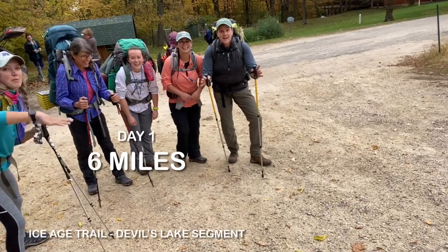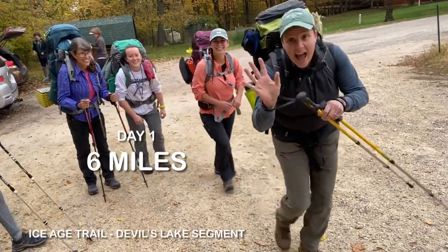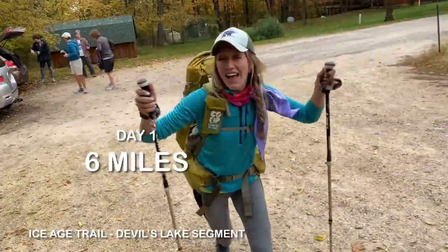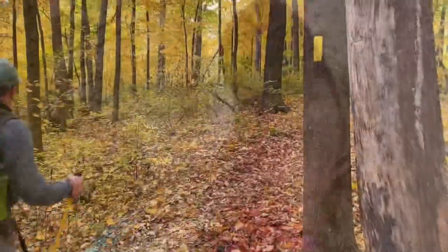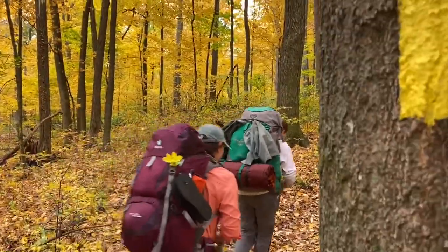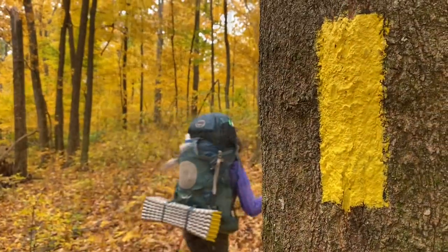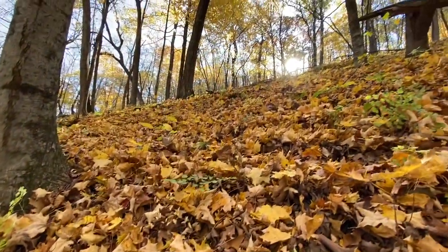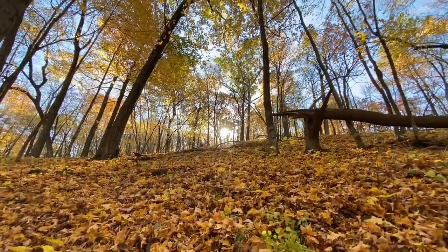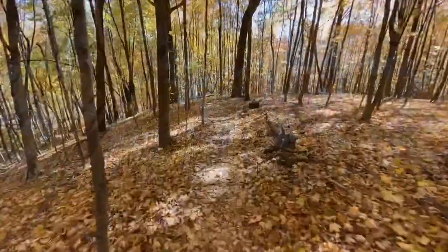Here we go. Five naturalists on a backpacking adventure. Meet Janet, Sam, Jackie, Jen, and you know this nerd. All right, we're on yellow blazes now, officially on the Ice Age. Backpacking in fall is one of my favorite times of year to go.